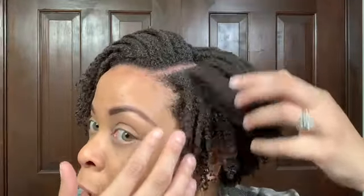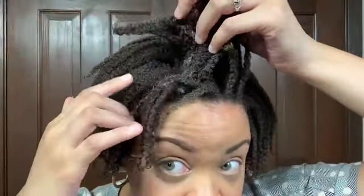So this is my hair after sitting under the dryer for an hour and a half. Yeah, see, that's still very wet. So I would say it's 75 to 80% dry. And at this point, I'm not gonna go right in with the diffuser and dry it because I have a few things to do. I just want to show y'all how wet it is up in here. And then I'm just gonna go about my day and let it air dry a little bit, and then come back.